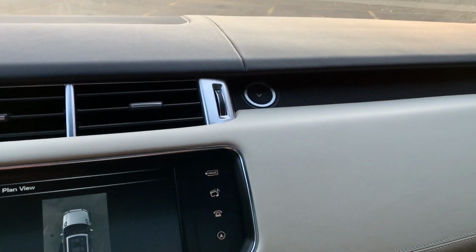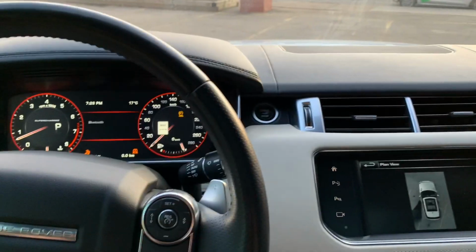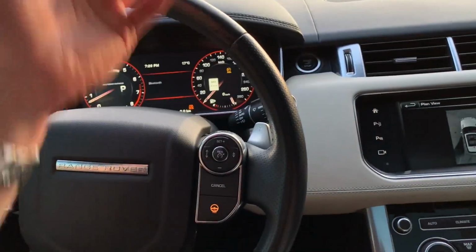There's also a hidden glove box. You press this button and the glove box comes down. You can put anything in here. It's very spacious and roomy, and it's hidden. And you also have Bluetooth, which every vehicle does now.